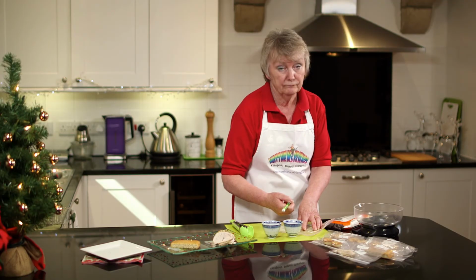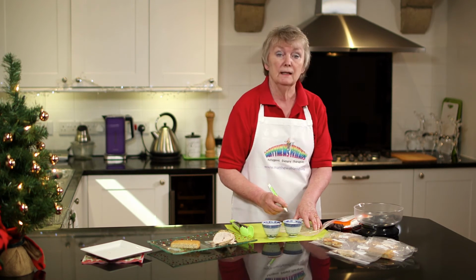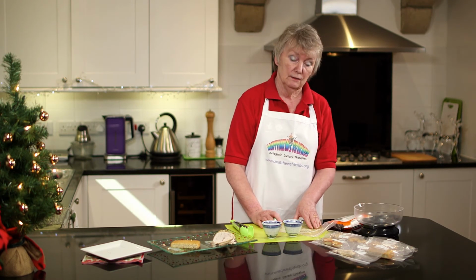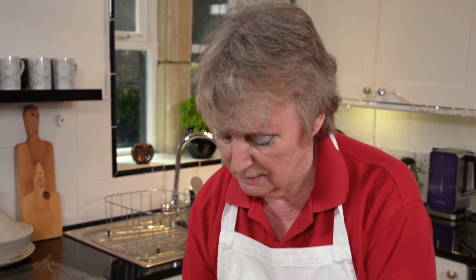And they're classical. Classical 4-to-1 is the recipe that I used. You can adapt it to other ratios, and if you have, then obviously you put the ratio that you're using, but this is a 4-to-1.